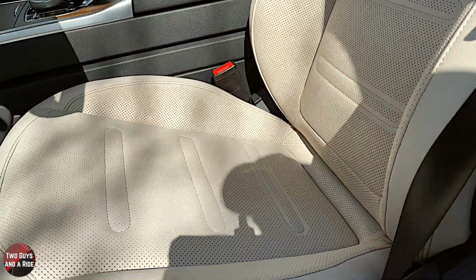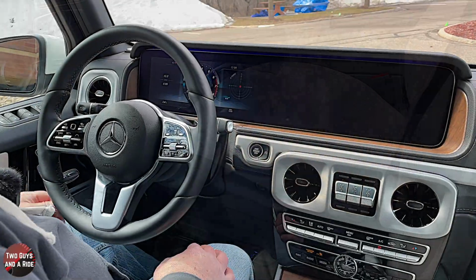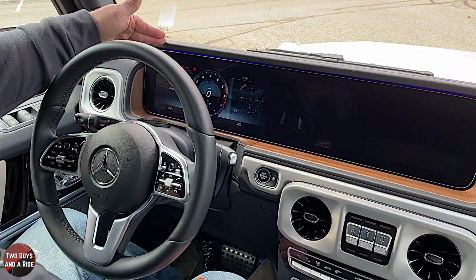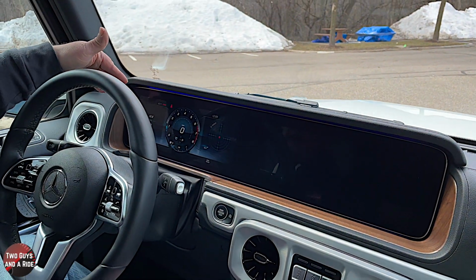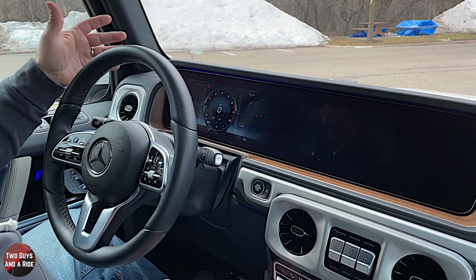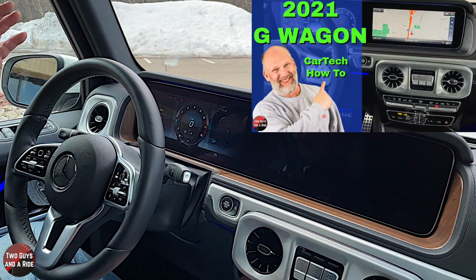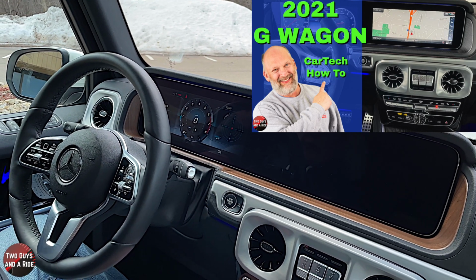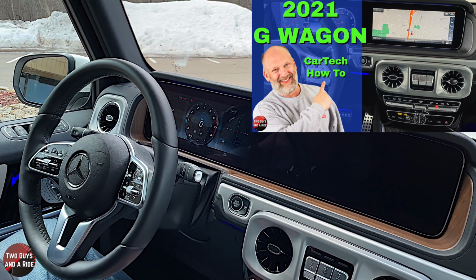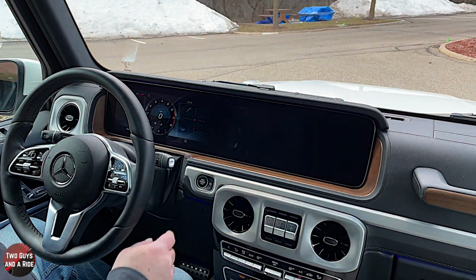All right, let's step in and take a closer look. All right, so for the driver's information screen and the infotainment, this is the MBUX system. So this is a 12.3-inch screen right here, which is beautiful. It's fully customizable. If you want to see a video on that, you can check out our video in our how-to playlist. We've got one showing you all the details on this and the infotainment screen there.